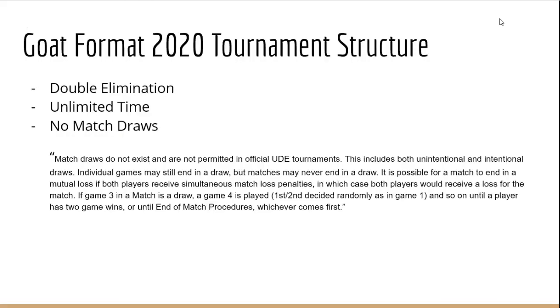Now, I think that tournament structure plays a big role in determining if this deck is actually good or not. The Go 2020 tournament structure is a double elimination bracket, so you have to lose twice and then you're out. If you continue to win, you just stay in the winner side of the bracket. If you lose, you get knocked down to the loser side, so you can't lose again, essentially. You have to win from there on out.